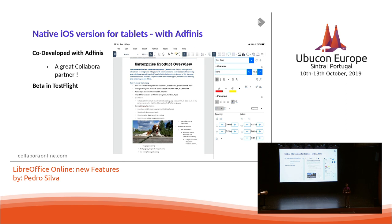They had this challenge, like, okay, this is really cool. What about having something like this that it's really native for iPad? And we were like, okay, let's do it. We have been improving this. It's an ongoing effort, but it does work, and it's already as a beta in a test flight mode.